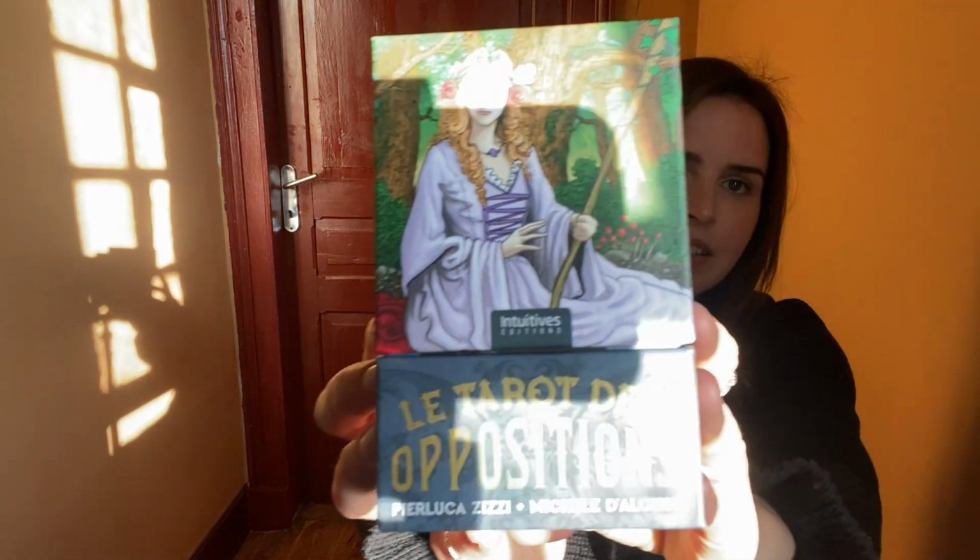Let's carry on. The next deck that I got for Christmas, and this was on my Christmas list, I wanted this even more so than the Cozy Witch deck. And this is, if we can get a good, there we are. It's actually called Tarot of Opposites, but this is Le Tarot des Oppositions. And it's the French version of the deck.